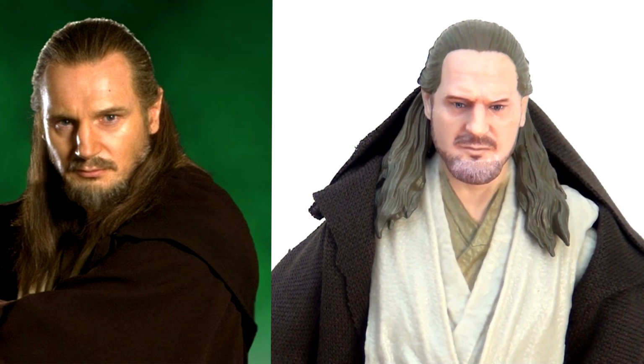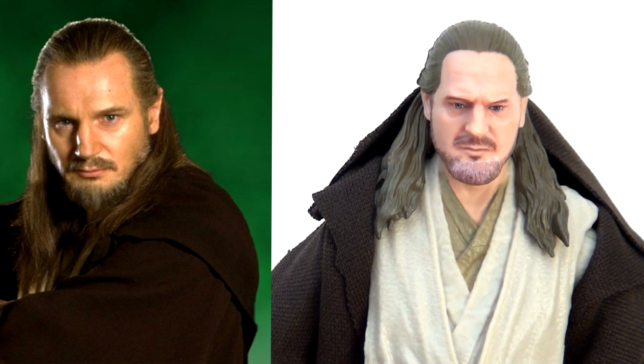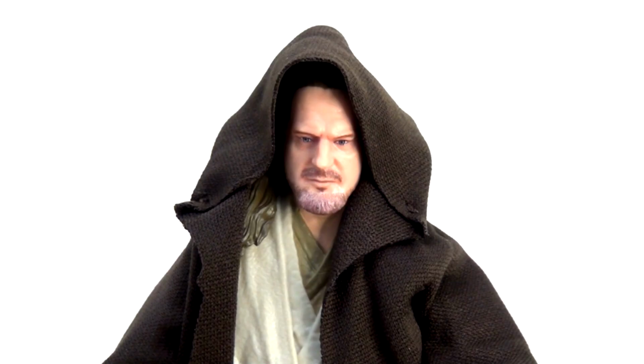I think this is a really, really sharp likeness of Liam Neeson. I really like the paint apps that they've applied to this face in general, but particularly on the beard, where we can actually see some grey hairs coming through. I think this looks really, really good. So I have to say, I really like this sculpt. I think it works an absolute treat. I also think the hood works particularly well. It fits perfectly around his head, and it doesn't look too big or too sloppy or too tight either. It just looks quite right, which is fantastic.